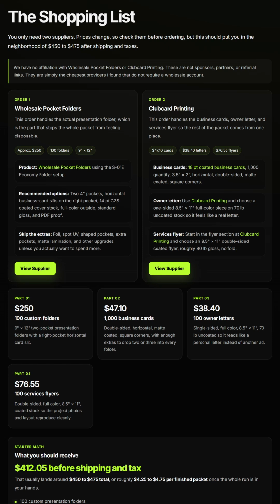I also linked exact suppliers, products, paper sizes, quantities, and the finishes that I would use. A full setup is like $450 for 100 complete packets. Also, I have no attachment to these companies. I use a wholesale provider for stuff that we used to do, and we do still do for active clients. I've never used either one of these. This is not rocket science, though. They can do it. They're just the best prices I could find online when I was putting this reference guide together.